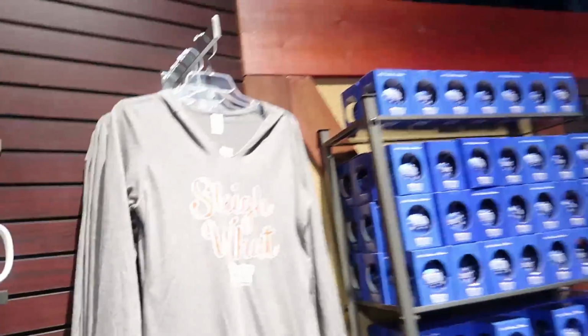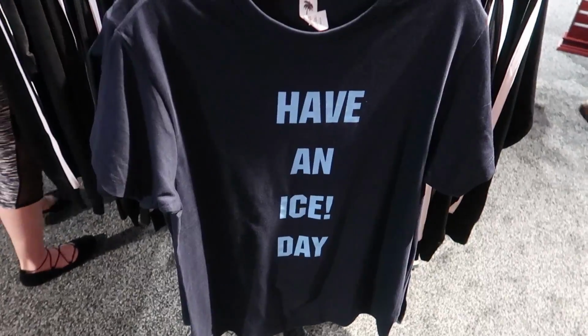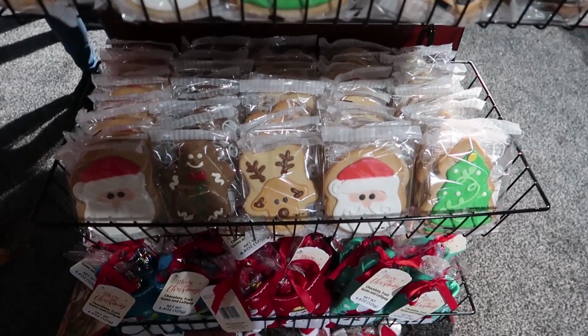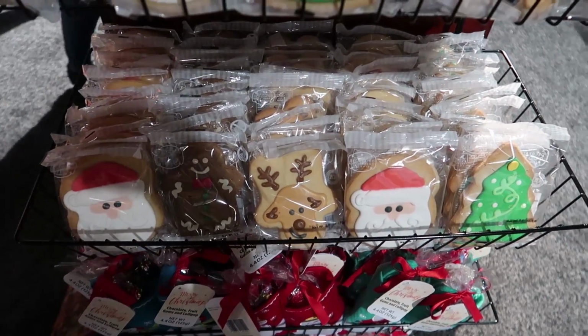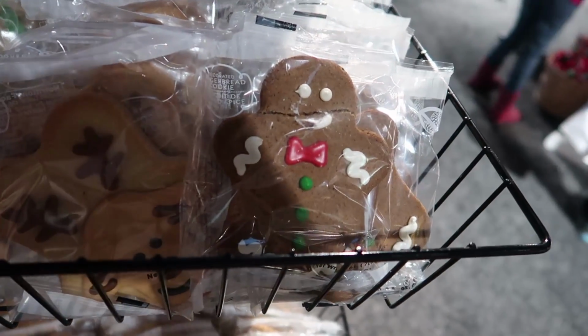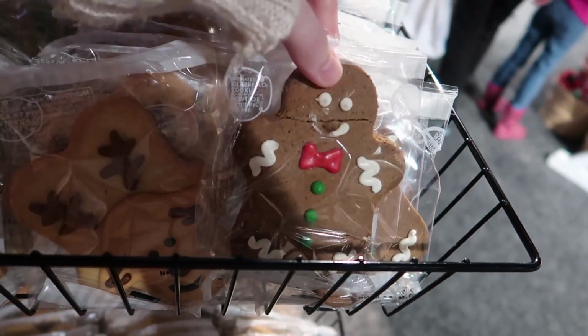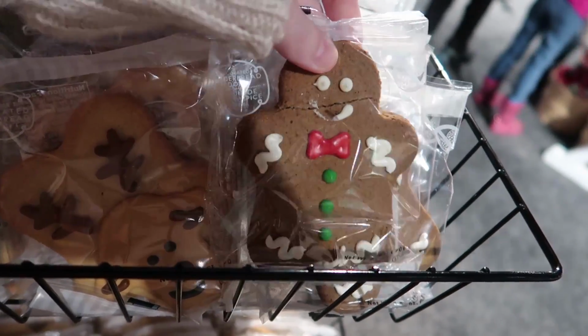These little pom-pom hats are $18. Slay, what? I kind of love this shirt. Check out these cookies. They're very nice. They're well decorated. This one kind of looks like a Canadian from South Park. Oh, because he has the... He's like, I farted. Ha ha ha.